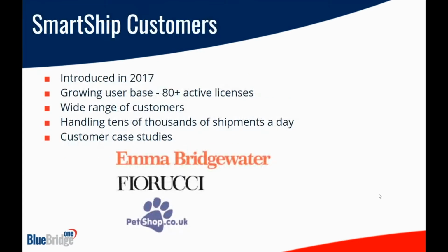In terms of our customers, we introduced SmartShip 4 years ago, and the customer base has been growing steadily since that time. We've got a range of customers in lots of different sectors, and SmartShip is now handling many tens of thousands of shipments a day for those customers.